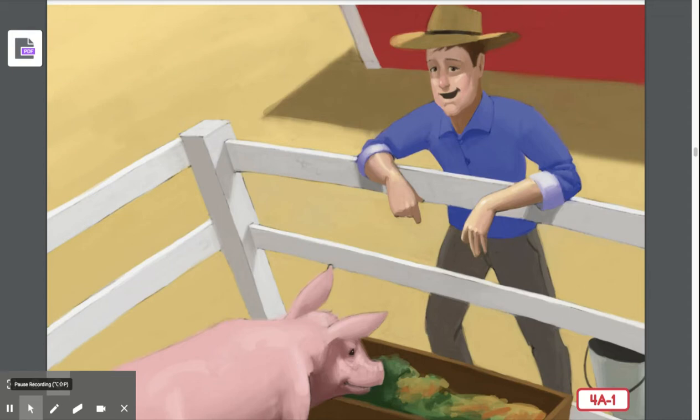Today, we are going to learn more about pigs. So, what sound does a pig make? Oink, oink, oink. Maybe you used one or both of those different sounds. What do pigs eat? You might have said pigs eat grass, scraps of food, corn.